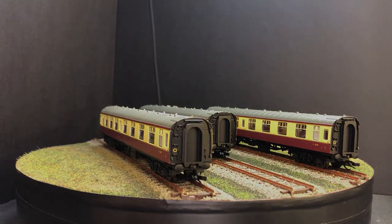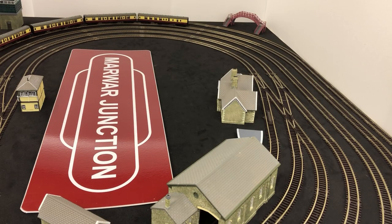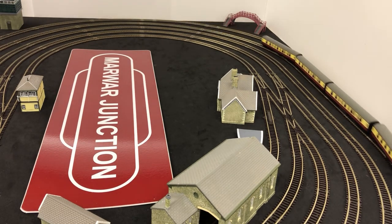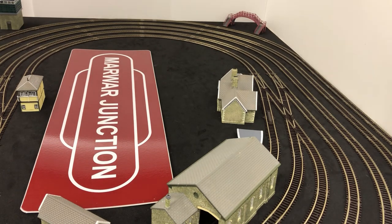Right, let's get them on the track. Okay, just as an example of just how well these Mark 1s run. They're just as good as the Era 5 that's already been out. They do freewheel beautifully. So this layout is at about 1 degree. Let's just see how she rolls. That's incredible, isn't it? There is, I swear, hardly any angle on this table. It's as flat as I can make it.